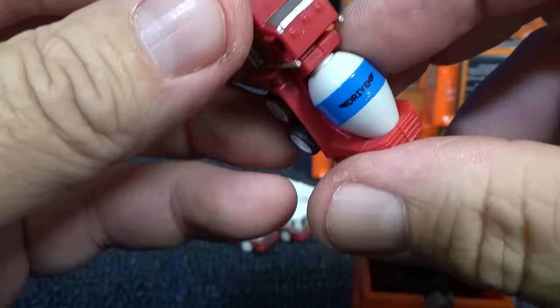And then look what I found in my box. Uh-oh, I missed a number 10. So number 10 is gonna be 1, 2, 3, 4, 5, 6, 7, 8, 9, 10. Oh, I think I put these in the wrong one. I think these are supposed to be back here. So this is probably gonna be the yellow one.